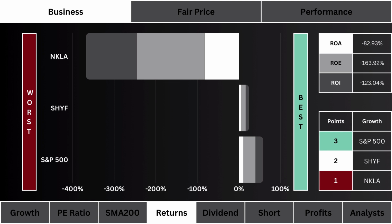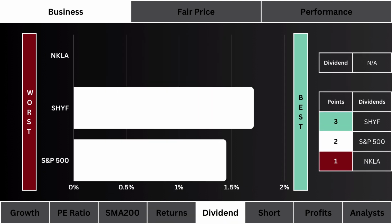Fourth, let's look at the returns. What you see here is the combined ROA, ROE, and ROI for each stock as a determinant of how efficient its business is. We prefer a higher overall return, and the most efficient stock will receive 3 points. Fifth, let's look at the dividend yield, which is how much shareholders are getting paid to own the stock relative to its current price. We prefer a higher yield, and the highest yielding dividend stock will receive 3 points.